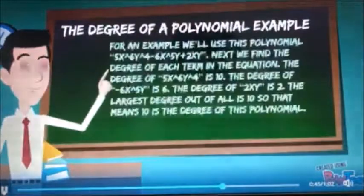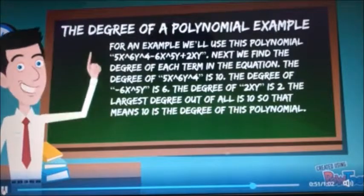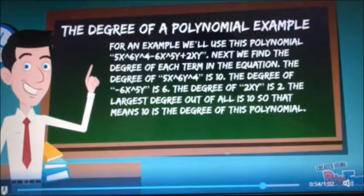For an example, we'll use this polynomial. Next, we find the degree of each term in the equation. The degree of 5x raised to 6y raised to 4 is 10. The degree of negative 6 raised to 5y is 6. The degree of 2xy is 2. The largest degree out of all is 10, so that means 10 is the degree of this polynomial.